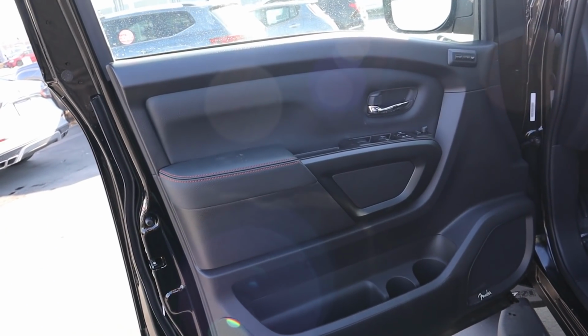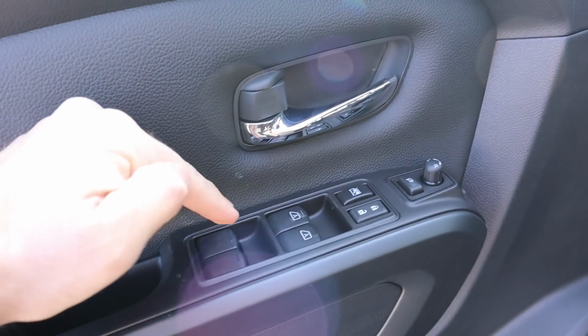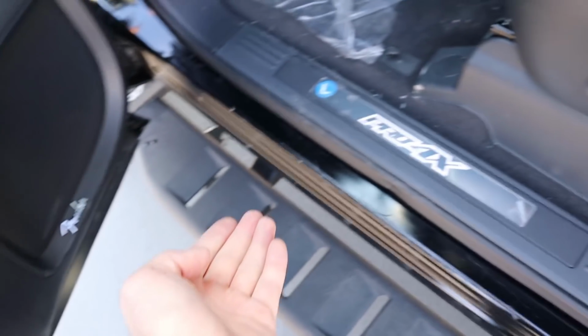Now here's the door panel at the front of the Pro-4X. So again, you've got that nice stitching with the soft touch. You've got an armrest, all of your window controls and your mirror adjustment as well. And then just down here in this little area is that really cool trim at the bottom.